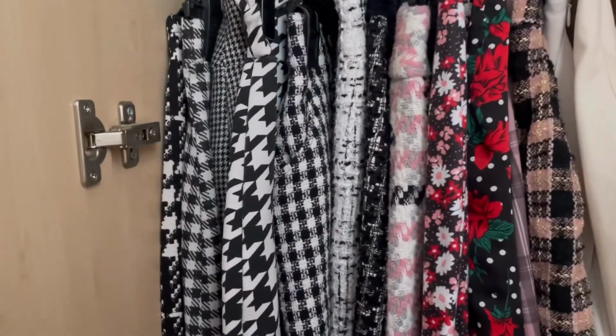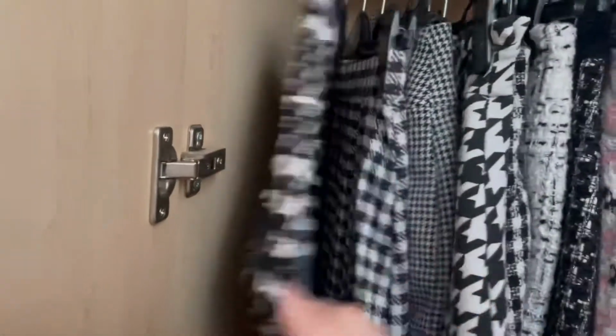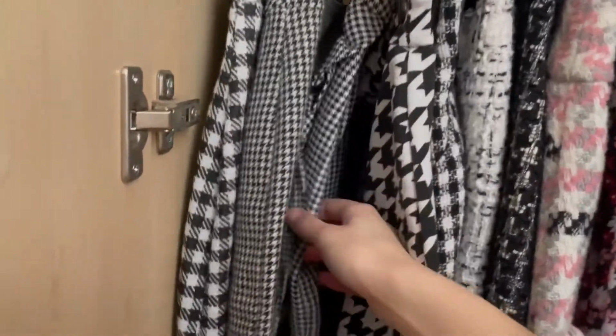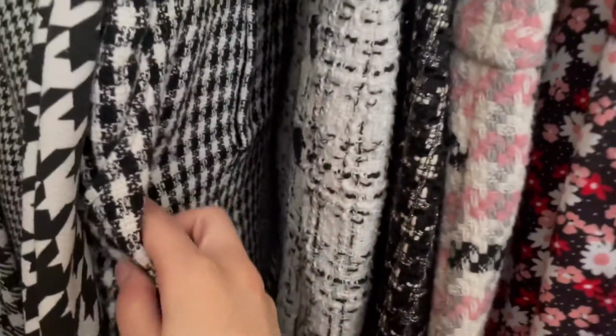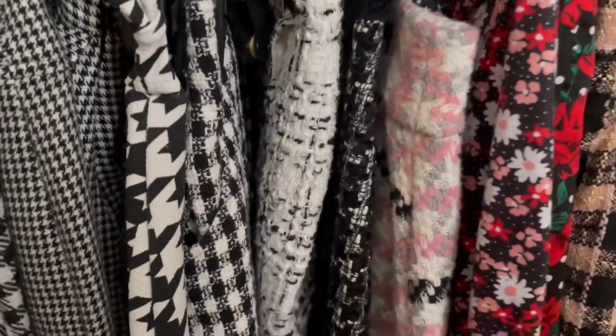And here I've got my abnormally large tweed skirt collection. So I've actually got this one, which is from Shein. This one, which is from Miss Selfridge. This one, which is from Topshop. This one, which is from Parisia. This one, which is Pretty Little Thing. This one, which is Zara. This one here is Shein. That's the skirt, the matching blazer I was telling you all about earlier.